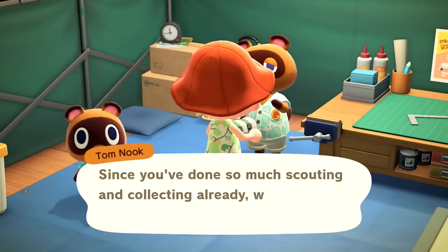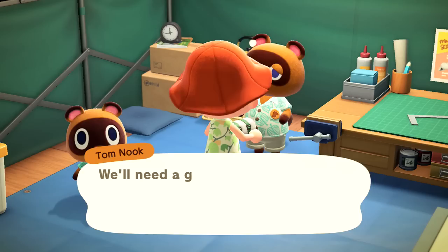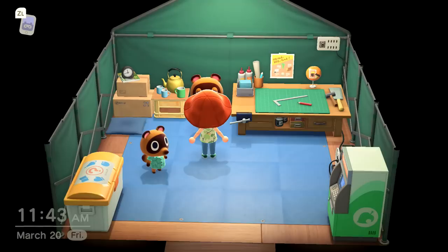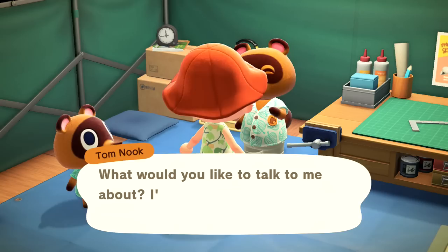Since you've done so much scouting and collecting already, would you be able to help find a spot for Blathers? We'll need a good-sized space to really build out a world-class museum, so do keep that in mind. This is exciting! It's all coming together, yes, yes! Well, hopefully we can set that up after we set up being able to cross the river. So I would like to keep donating, because obviously this is opening up a lot.